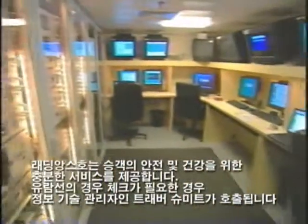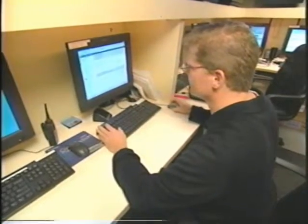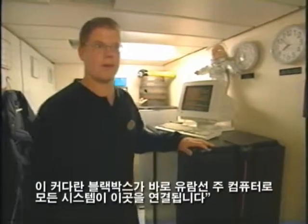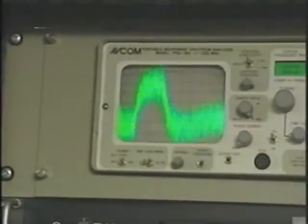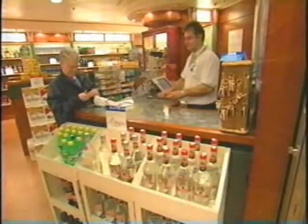But when the ship needs a checkup, the man to call is Information Technology Manager, Trevor Schmidt. I'm the IT operations manager on board, responsible for all computer equipment and communication on board the ship. This big black box over here is the master computer on board the ship, and all the revenue systems come to here. 35 computers oversee all the ship's operations, from navigation up on the bridge to purchases at the ship's five shops.